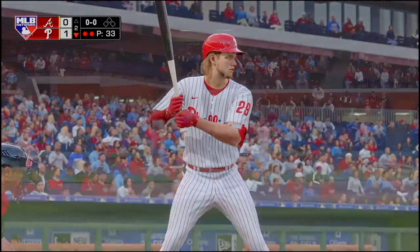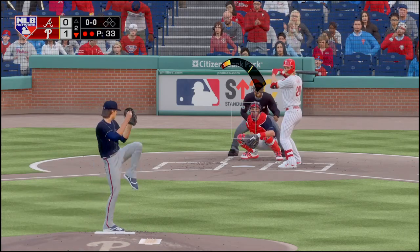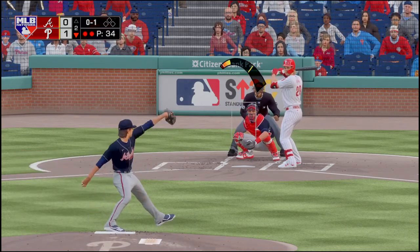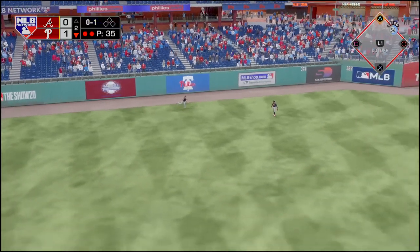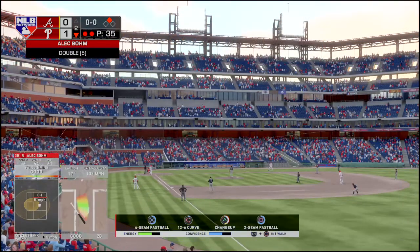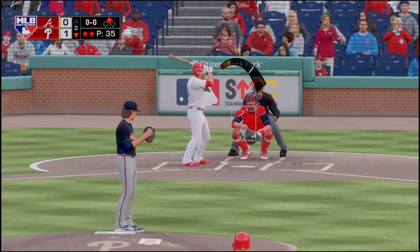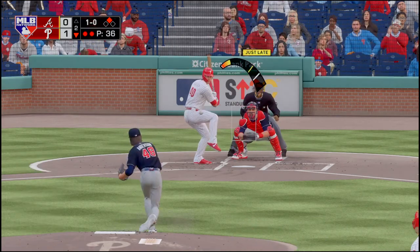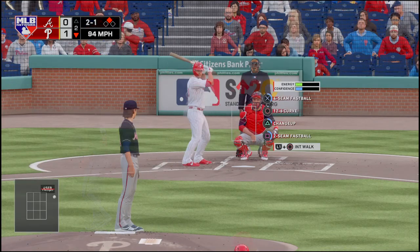Alec Bohm. The third baseman, Alec Bohm, is at the plate. Anderson throws the first pitch, and he fouls that one off for strike 1. And Bohm gets a hold of this one, and this one's going to hit off the wall. And Bohm's going to end up with a double. Batting next, the center fielder, Adam Haseley, will bat next. One and one. Nope, outside.